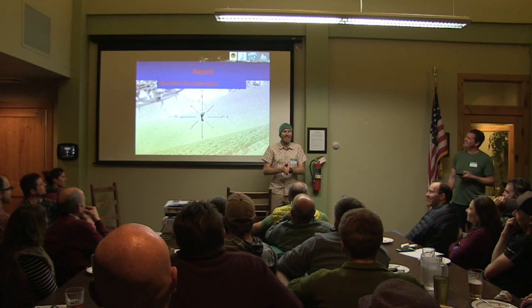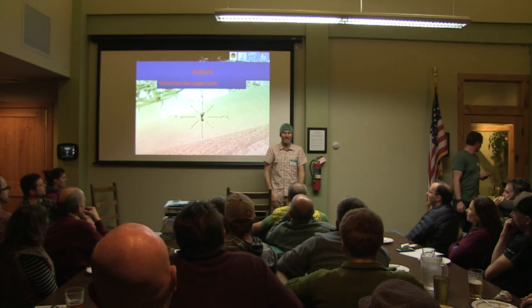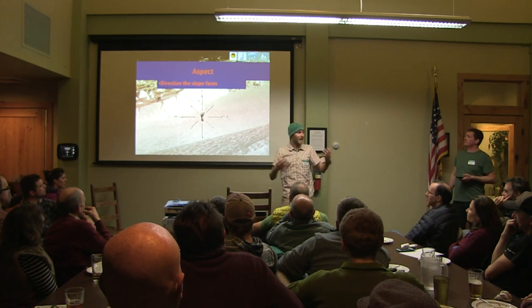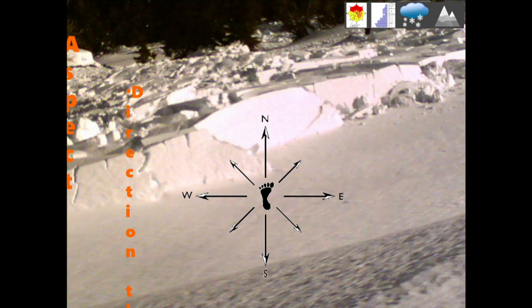But yeah, if I'm standing on a slope, the direction that I'm facing is the aspect of that slope. It's a really important thing in locating where avalanches may or may not occur. Certain avalanches tend to occur on different kinds of aspects. So that's one way that we describe where the avalanche danger may be on a given day.